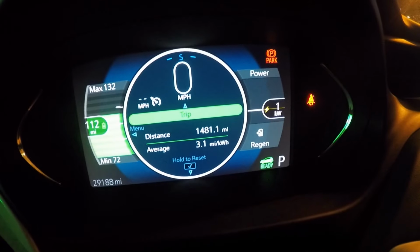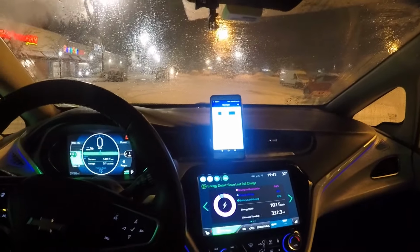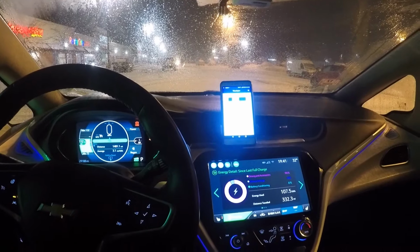112 miles on the GOM, 60% or thereabouts. But this is where we are on the final route of this holiday road trip to and from Cleveland, Ohio.